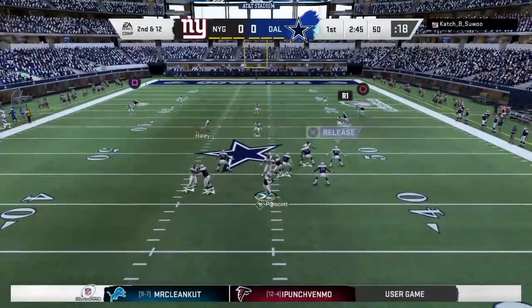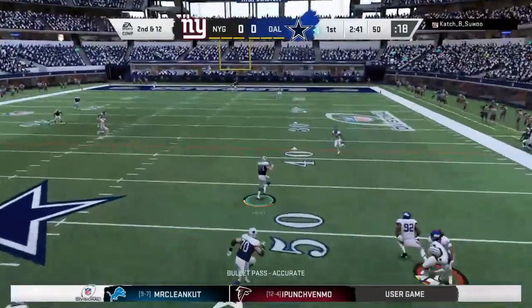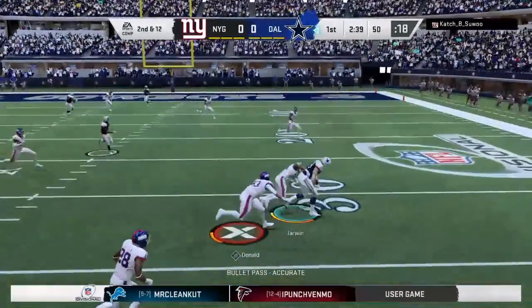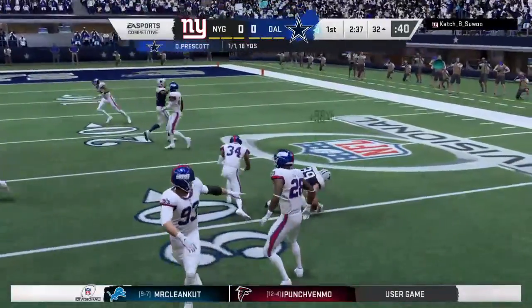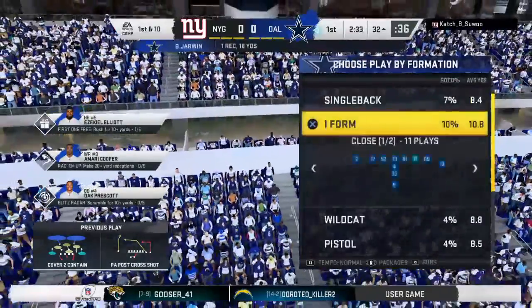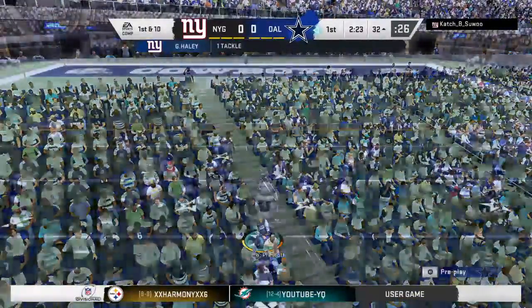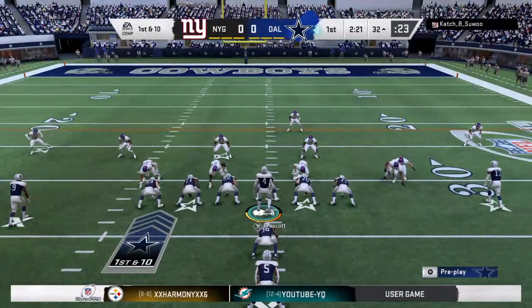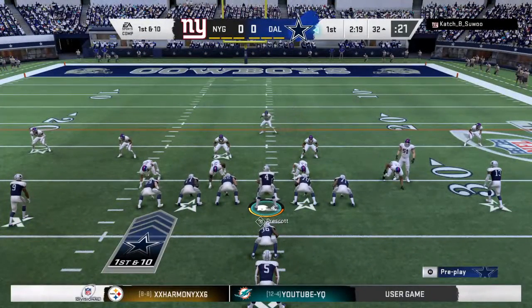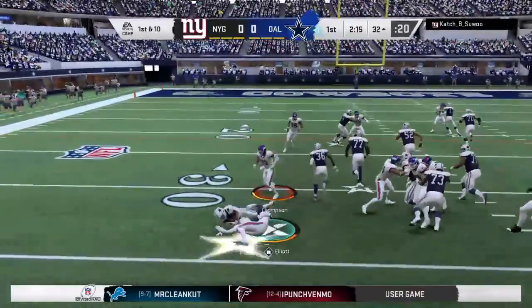Prescott now from the 50. Escaping the pressure right. Got an open man, the tight end, Jarwin. And he gets this inside the 35-yard line. The catch and run, good for 18 and a 1st down. Sometimes it's designed, and sometimes you just have to know when to leave the pocket and move and make something happen. And on that play, he was able to get on the run and was still accurate throwing the football.